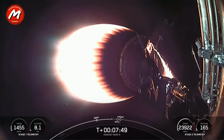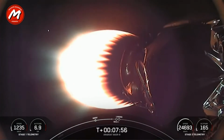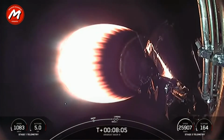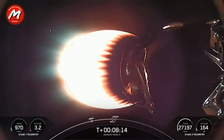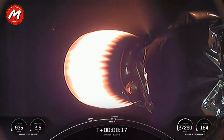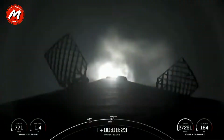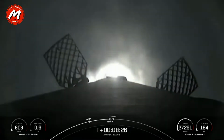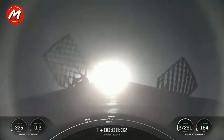The next major milestone we're tracking: Stage 1 transonic. The next major milestone we're tracking here is the call out for second engine cutoff in just about 10 seconds. Stage 1 FTS has safed. ECO 1. Stage 1 landing burn. Nominal orbit insertion. There we've got the call out for second engine cutoff 1 and nominal orbit insertion on our second stage.